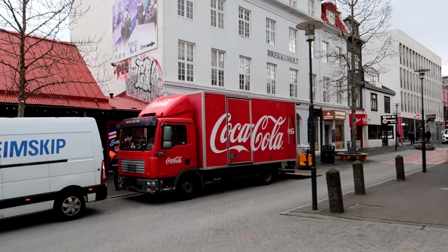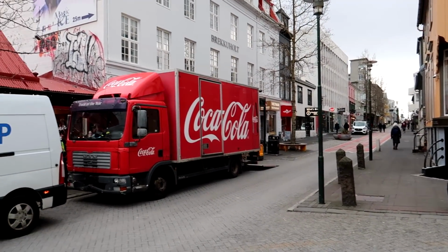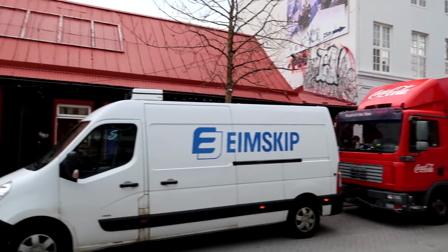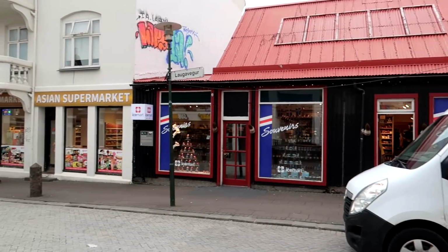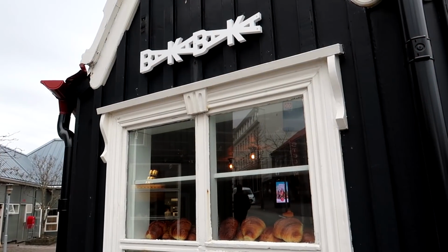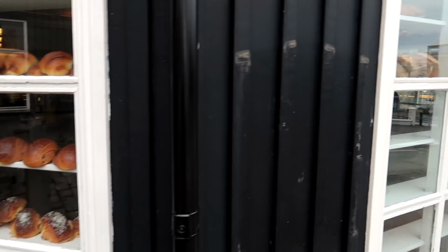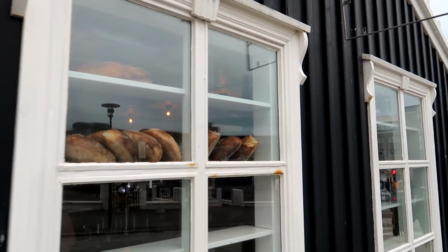So yeah, this looks like the kind of heart of the city centre around here. Quite a few different busy streets leading off from each other. Coke truck over there, souvenir stores, supermarkets, all sorts. How nice is this just here? Here we go. Got some bread in the window. This is like their equivalent of Greggs, I think, over here in Iceland.